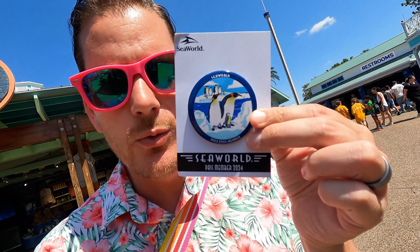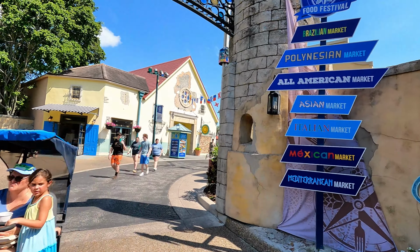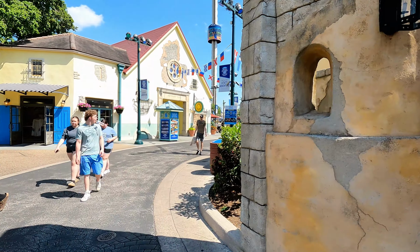I think our first freebie is going to be over here in the SeaWorld Rescue Store. I think it's a button. First freebie score of the day is this pass member penguin button. Food options to choose from. And we got 2 free samples at the Seven Seas Food Festival.